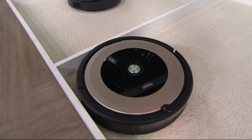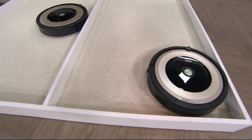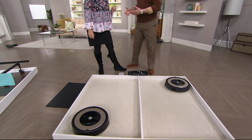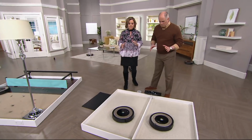How many times a week did you say you vacuumed with your vacuum? Usually about twice a day, maybe not the whole house. Twice a day with a big heavy vacuum? Yeah, absolutely. This just gave us back a couple hours of our week, easily. Absolutely. And the reason why it works is because of the technology.